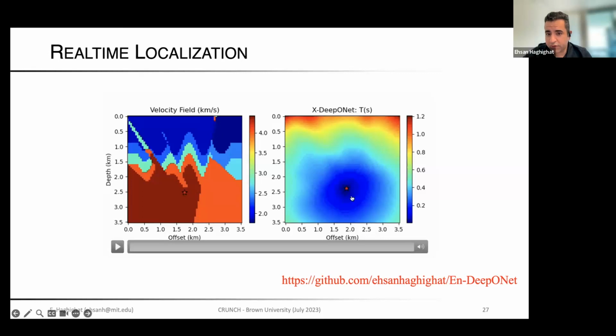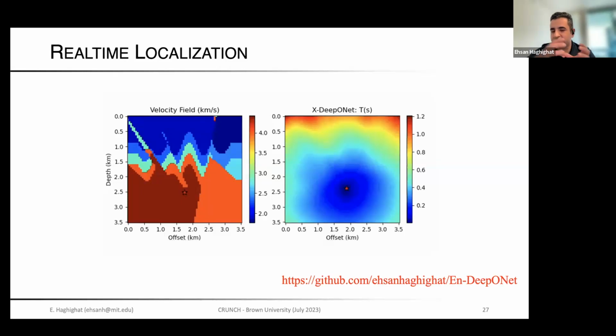Note that we don't have these T's, right? T's are the outcome of the neural network, and from this distribution, by taking the minimum, we find the location. So the location part comes after T's. T's are really the output of the network. Just by looking at the velocity field, we don't know what the wavefront distribution is.